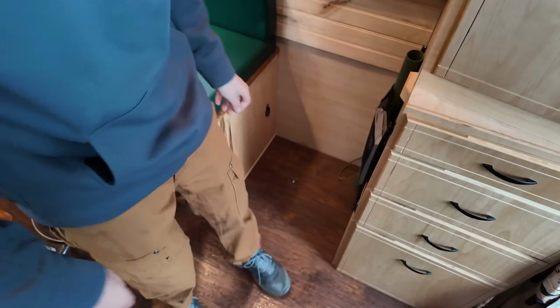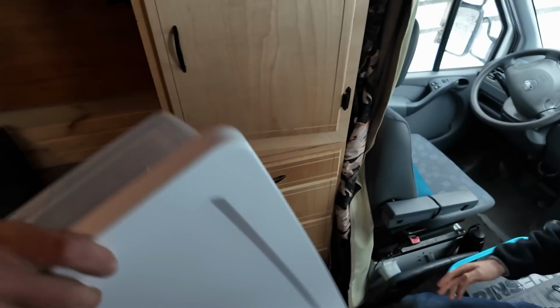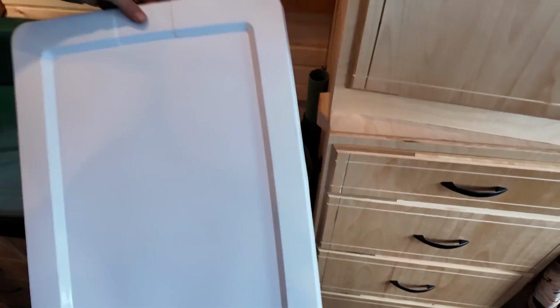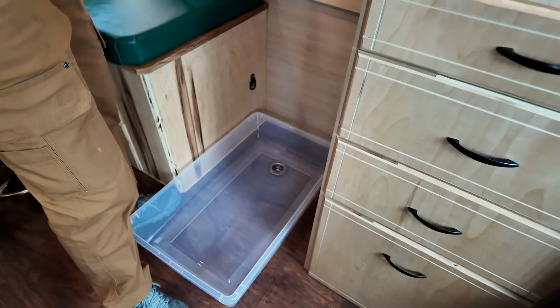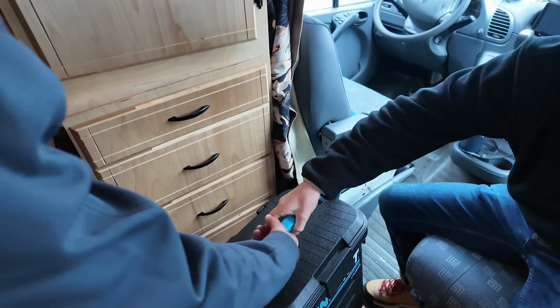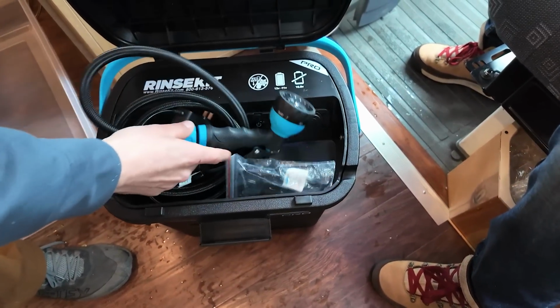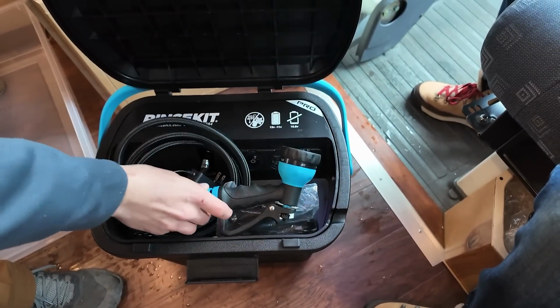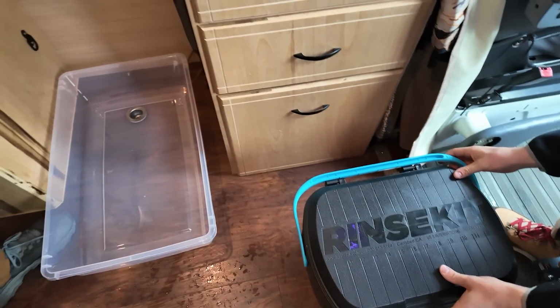Move this away, pull this plug out of the floor, and then we have this bin, which does store in the garage. It's got a drain built into it. The drain pops into that hole. We use the Rinse Kit Pro, which some people have seen and some people have not, but it's pretty much a built-in water container and the sprayer, which is pretty neat. So this sprayer comes out, and then we'll have some hooks up on the ceiling to hang the shower curtain, and you can rinse off inside.